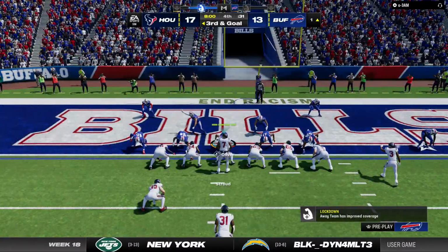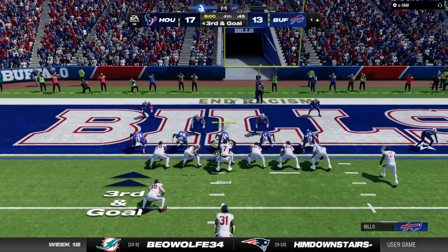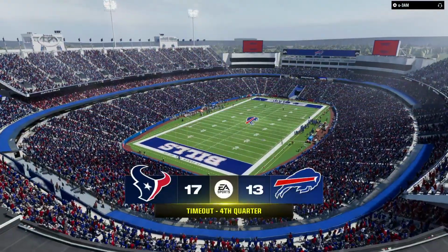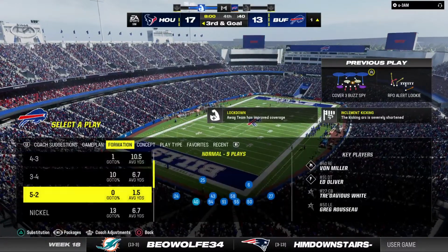About a half yard from the end zone, 3rd and goal. Now the Texans will burn the first of their timeouts. That'll leave them with 2 remaining. We'll be back after this.